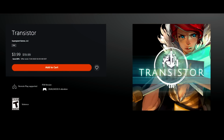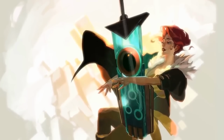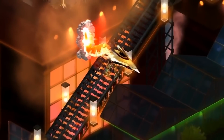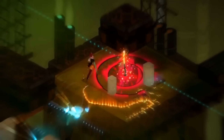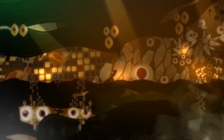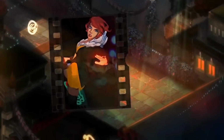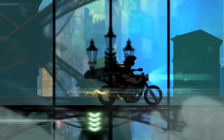Transistor is $4, more of a cyberpunk sci-fi aesthetic to it. Great visuals on this as well. Soundtrack is really good. Gameplay style might not be for everyone, but I overall thought that was a great game. It was a Plus title way back. I think it was February of 2014 when it initially came out, somewhere around then. But yeah, it was a Plus title, I believe, right when it came out.